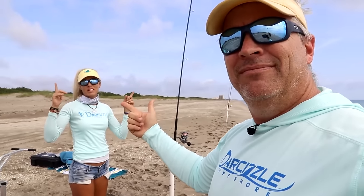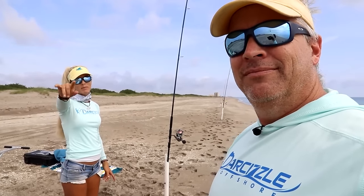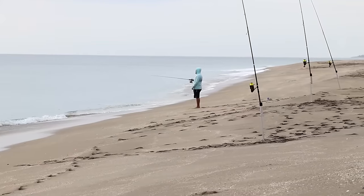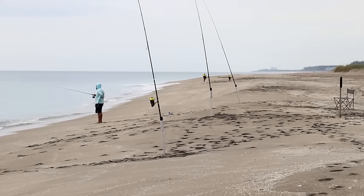Yeah, and Captain Paul might show up. The last time I was up at Snook Nook, a bunch of you guys asked me if I was gonna fish with Captain Paul again. Yeah, so we're actually fishing with his son, Randy, who's over here. Yes. So, we're very fortunate. We thank them a lot for helping us out, and they give us some nice intel all the time.